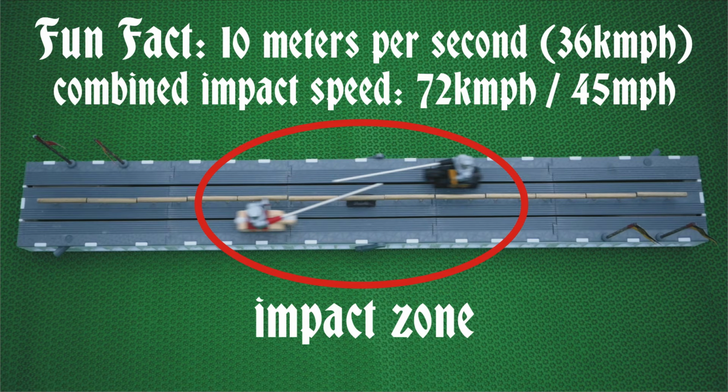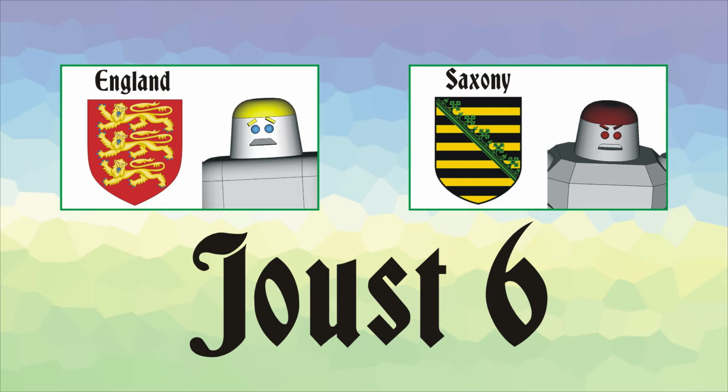Fun fact, toward the center of the track, in the impact zone, the knights are hurtling toward each other at approximately 10 meters per second, or 36 kilometers per hour, for a combined impact speed of 72 kilometers per hour. Joust 6.